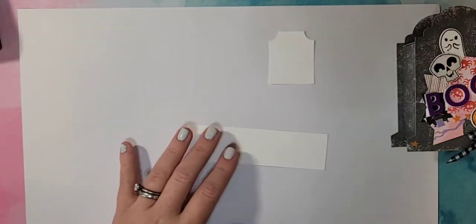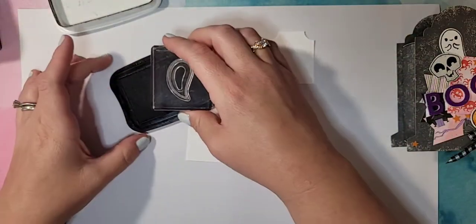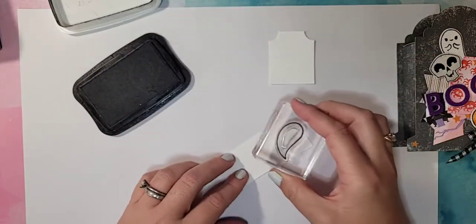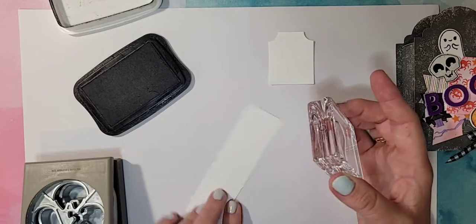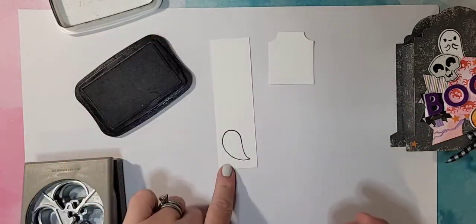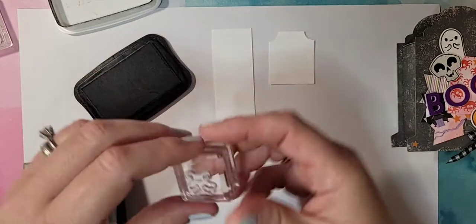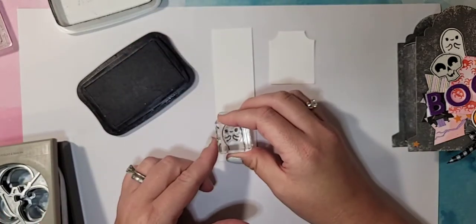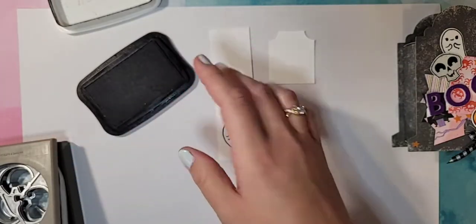All right, we're going to start with Memento. And we're going to start with our ghost because he is the easiest. So I'm just going to ink him up in Memento. And I'm going to look at my punch so I know kind of how these are going to go into the punch easiest. So I'm going to stamp him down there. And then all he needs is just his little hands and his little face. That is all he needs because he's super cute. All right, so we're going to set that aside.